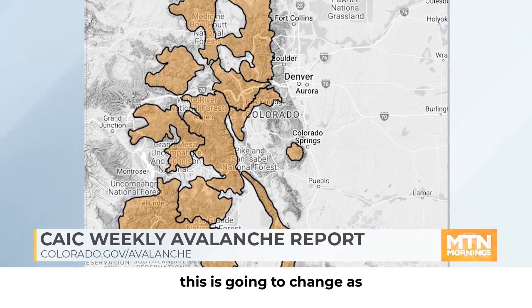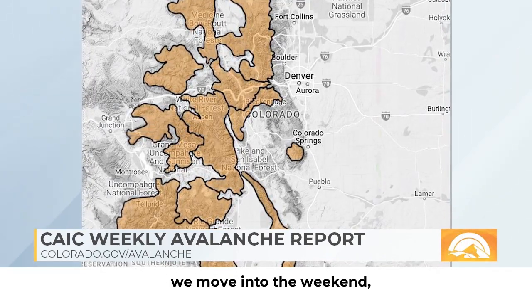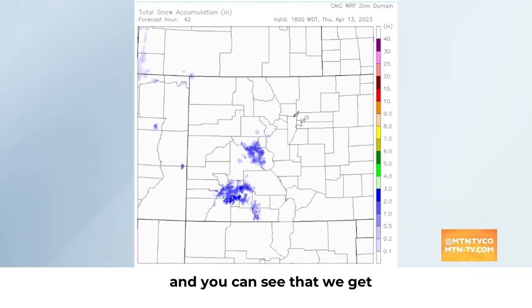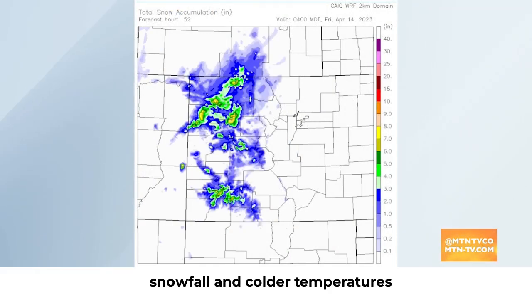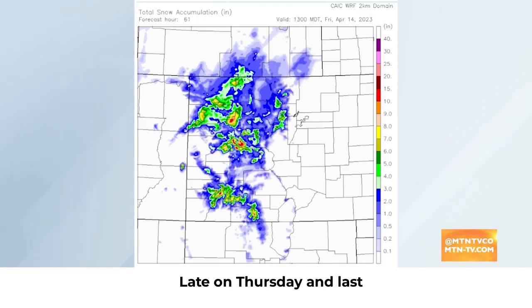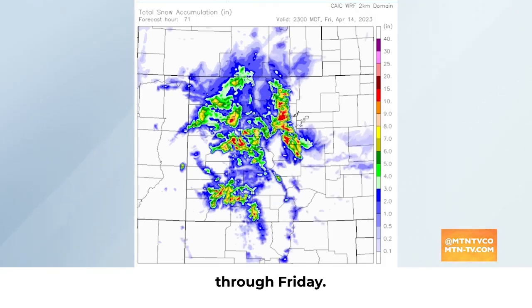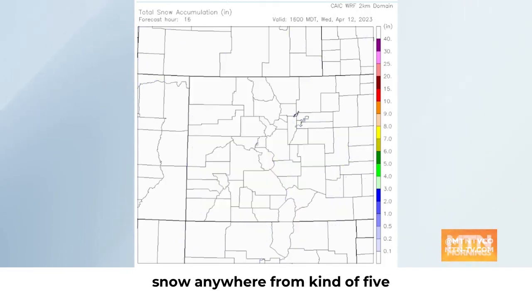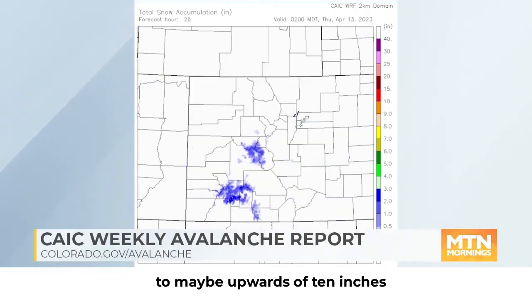Now, this is going to change as we move into the weekend, and what this animation is showing is projected snowfall from the WRF model. You can see that we get snowfall and colder temperatures that move in late on Thursday and last through Friday. So we're looking at not a ton of snow, anywhere from 5 to maybe upwards of 10 inches in the heaviest areas, but this is going to be a return of winter.